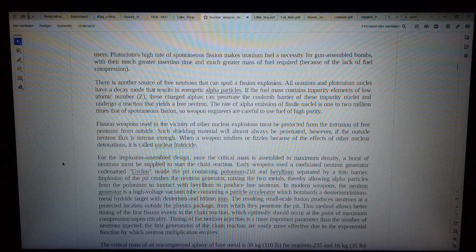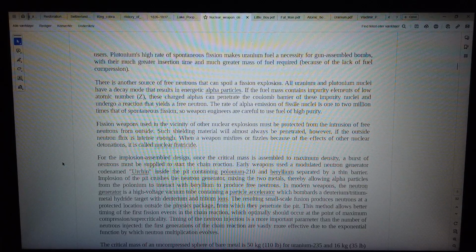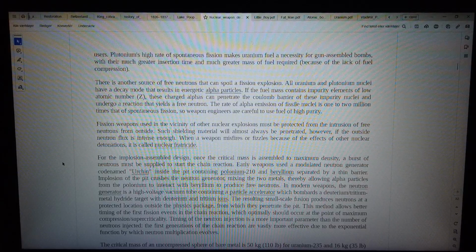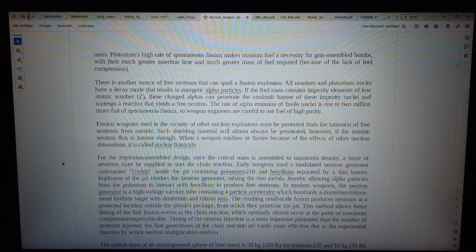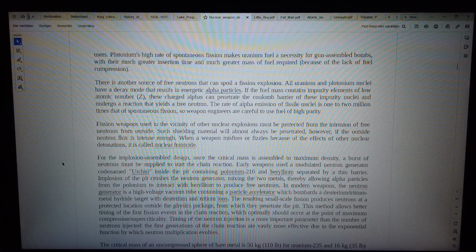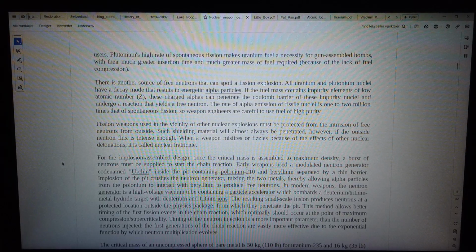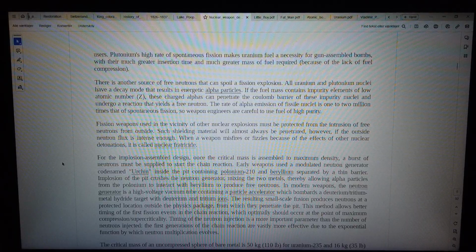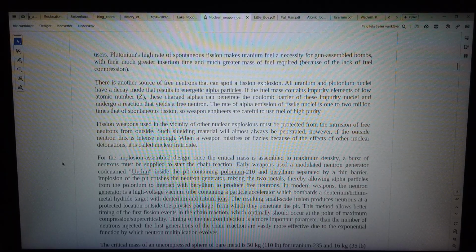Because of the lack of fuel compression, there is another source of free neutrons that can spoil a fission explosion. All uranium and plutonium nuclei have a decay mode that results in energetic alpha particles. If the fuel mass contains impurity elements of low atomic number, Z, these charged alphas can penetrate the Coulomb barrier of these impurity nuclei and undergo a reaction that yields a free neutron. The rate of alpha emission of fissile nuclei is 1 to 2 million times that of spontaneous fission, so weapon engineers are careful to use fuel of high purity.